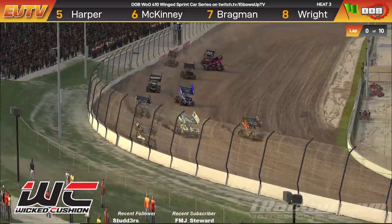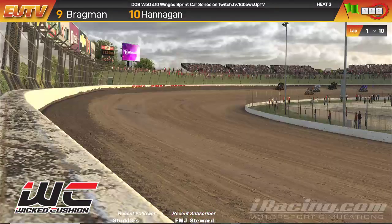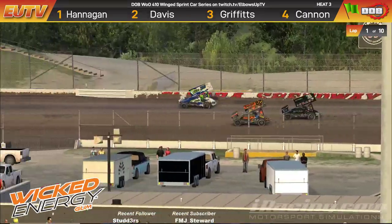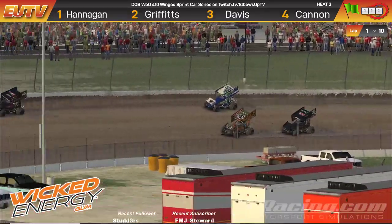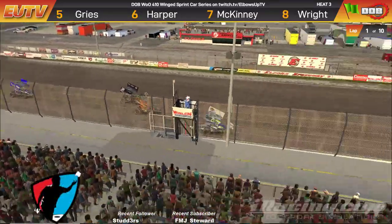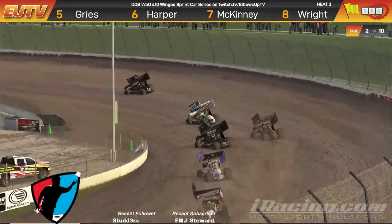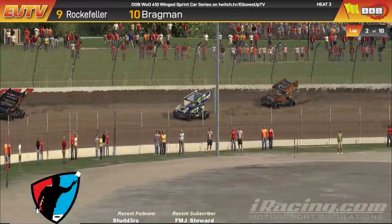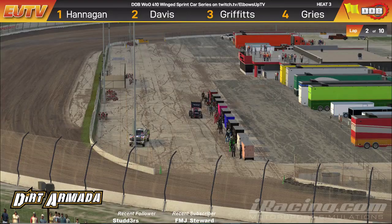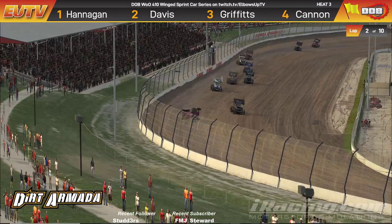Good jump for Mason. It's going to allow Davis to settle in there on the high side, but Griffiths was the man that had a run on him. Here comes Griffiths once more to the inside. Blake Cannon looking to make a move as well. Peyton Grease right there in 5th, just waiting on these guys to make a mistake. Caution flag does fly. We're going to back this up here for a second.